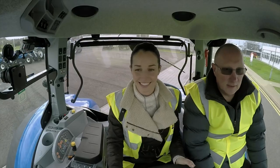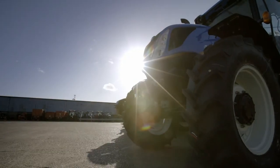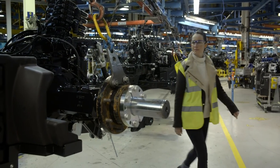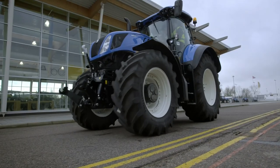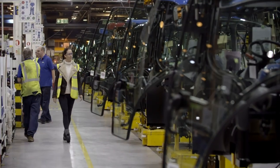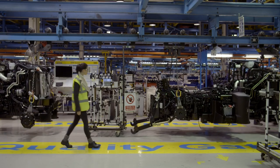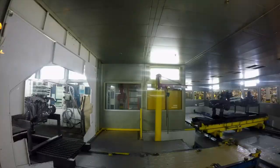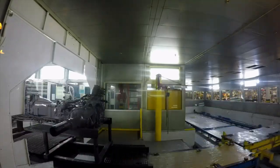This is the New Holland Tractor Factory in Basildon, not far from London. Today, on Ultimate Processes, we're going to find out exactly how they're made and how they handle. They begin life on some of the most advanced production lines ever built.